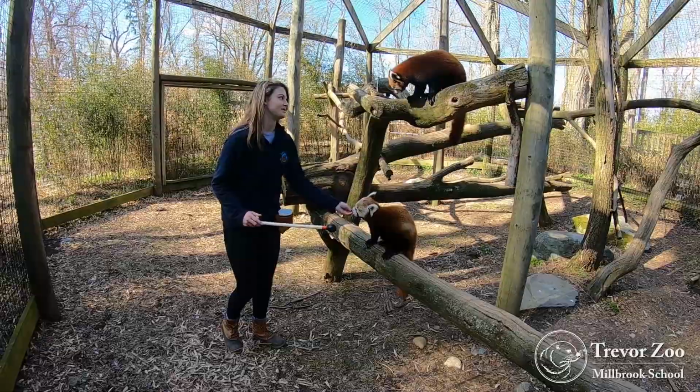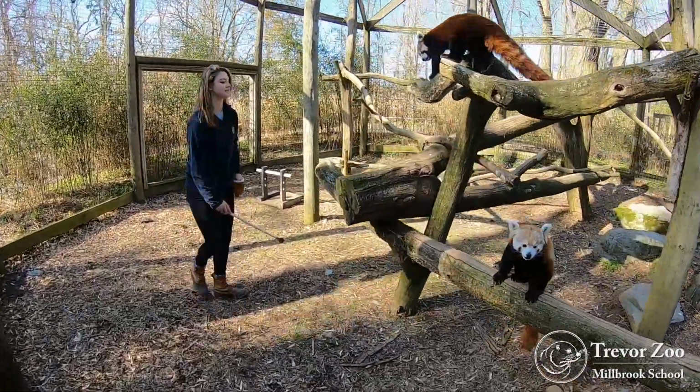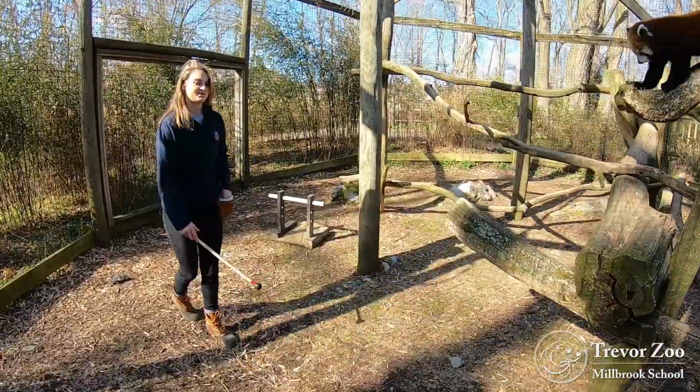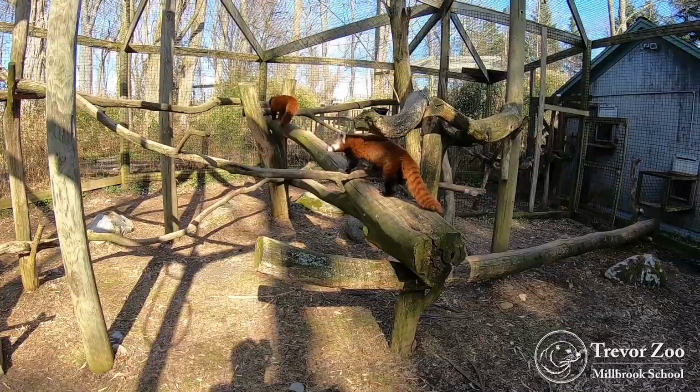So both of them are doing really well right now with training, so we'll try to see if we'll go on the stand. So over here we have a station, so we use this to try to get them to stand up on it. Hopefully someone will demonstrate.